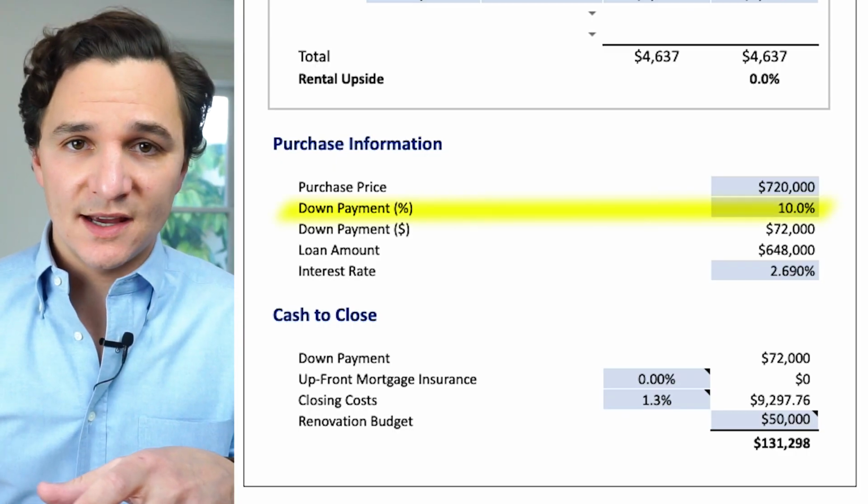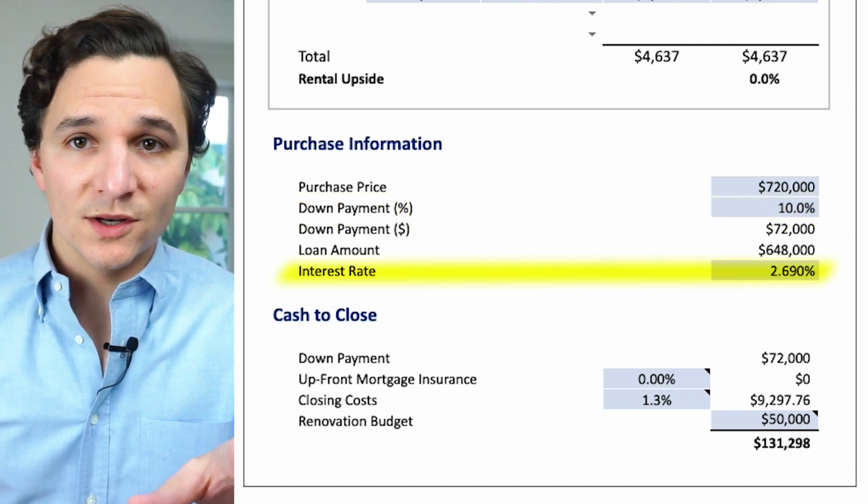Absolutely. You're buying it for less than replacement cost, and it's going to generate $18,000 of income per year. Absolutely worth $70,000, especially when financed. My clients put 10% down and got a killer interest rate of 2.69%.